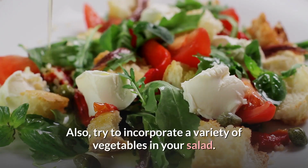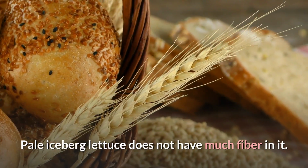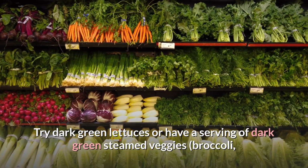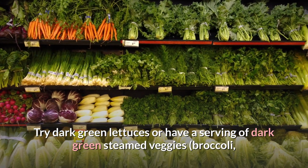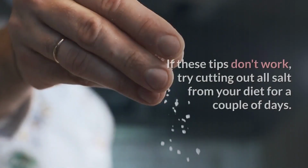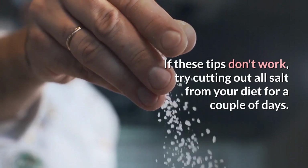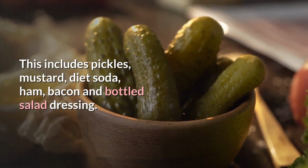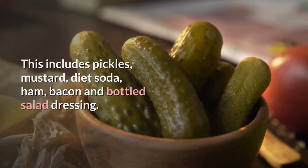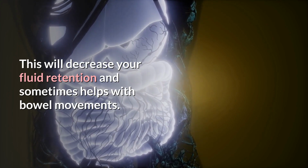Also, try to incorporate a variety of vegetables in your salad. Pale iceberg lettuce does not have much fiber in it. Try dark green lettuces or have a serving of dark green steamed veggies. Broccoli, asparagus or spinach are good choices. If these tips don't work, try cutting out all salt from your diet for a couple of days. This includes pickles, mustard, diet soda, ham, bacon and bottled salad dressing. This will decrease your fluid retention and sometimes helps with bowel movements.